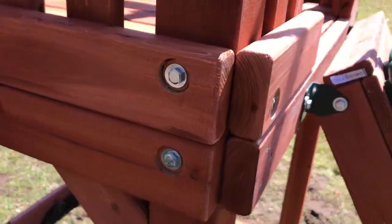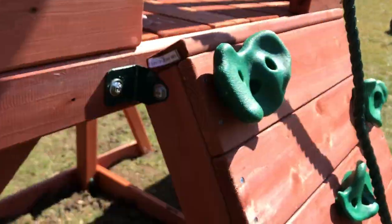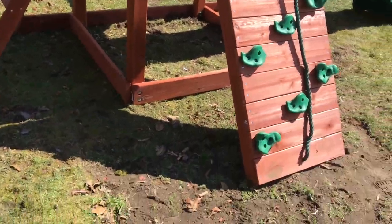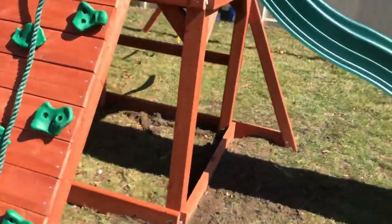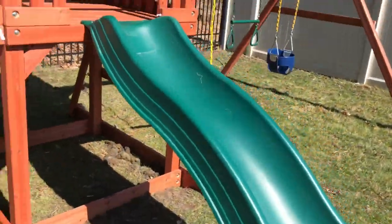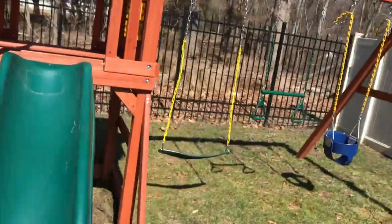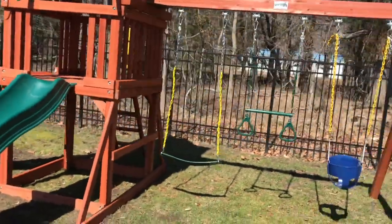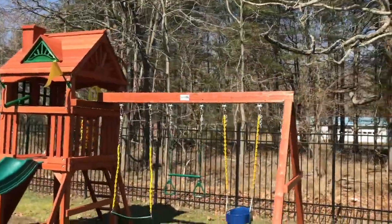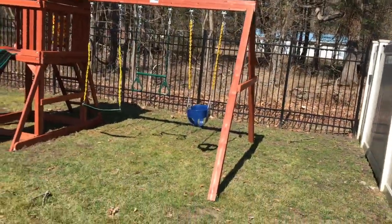Built with 2x4s, 4x4s. Gorilla makes a great product for the price. If you do your research, you'll see reviews and people saying that. A lot of other manufacturers, their floorboards are half as thick, so their warranty's half as long, and their weight limits are half as much.